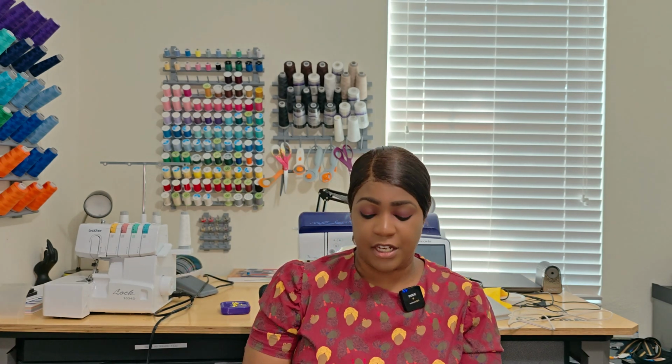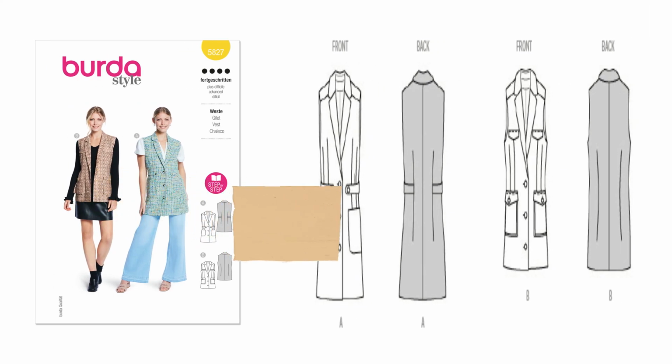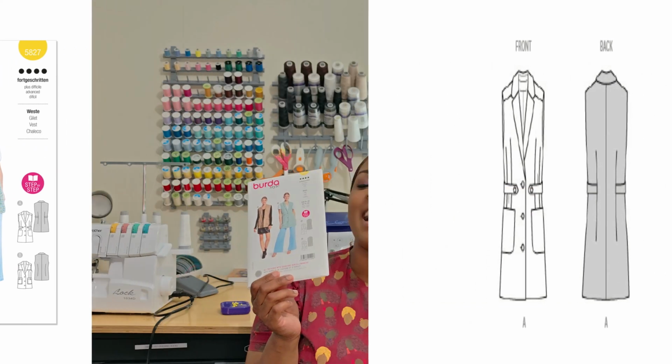Next pattern is 5827. And this is a vest pattern. I like this one. I already have plans for the springtime with this one in a collection that you will hear coming up on the channel at the top of the year.